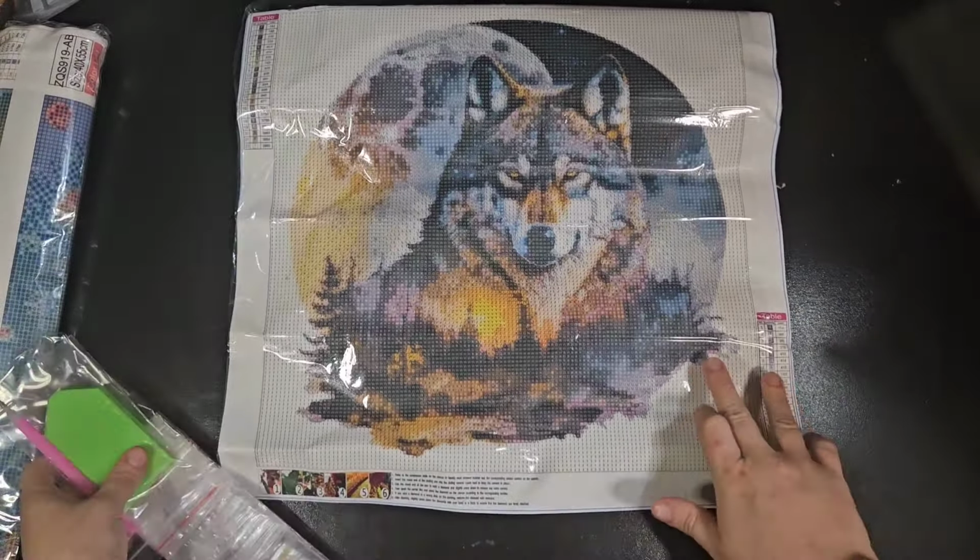You got browns, whites, creams, grays, purples, a little bit of yellow in there. So the yellow is going to be like the sun. And it looks like a little bit might be sprinkled in his fur and definitely his eyes. He'd look great with some special eyes. If you had some rhinestones or maybe ABs or something like that, he'd look really pretty if these eyes popped a little bit more.